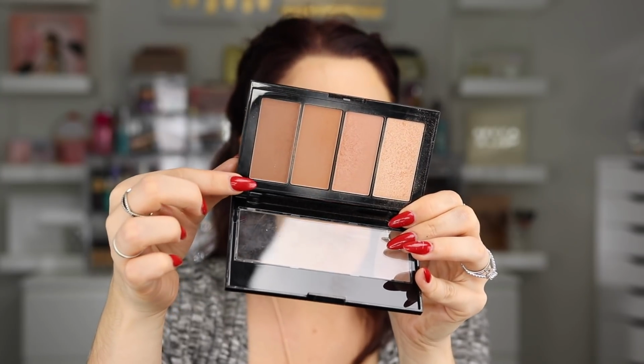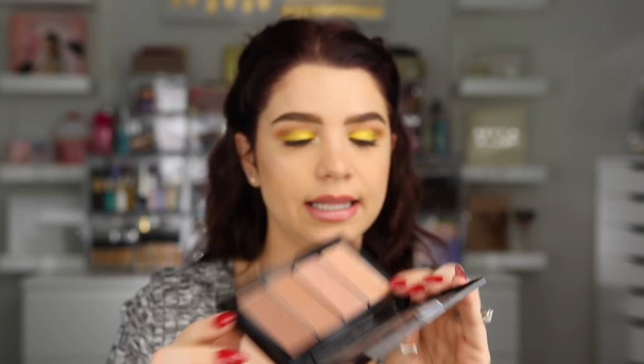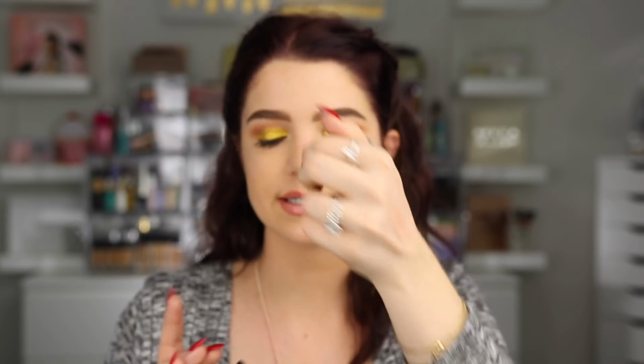And obviously if you have a deeper skin tone, you can use this one. And then the highlight in this palette is absolutely stunning. I will swatch it so you guys can see. There it is right there. So beautiful. It's very, very blinding. And these powders just blend out super, super nice.